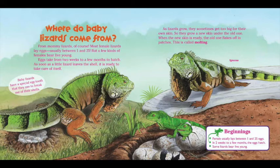As lizards grow, they sometimes get too big for their own skin. So they grow a new skin under the old one. When the new skin is ready, the old one flakes off in patches. This is called molting. Iguanas. Lizard beginnings. Female usually lays between 1 and 25 eggs. In 2 weeks to a few months, the eggs hatch. Some lizards bear live young.